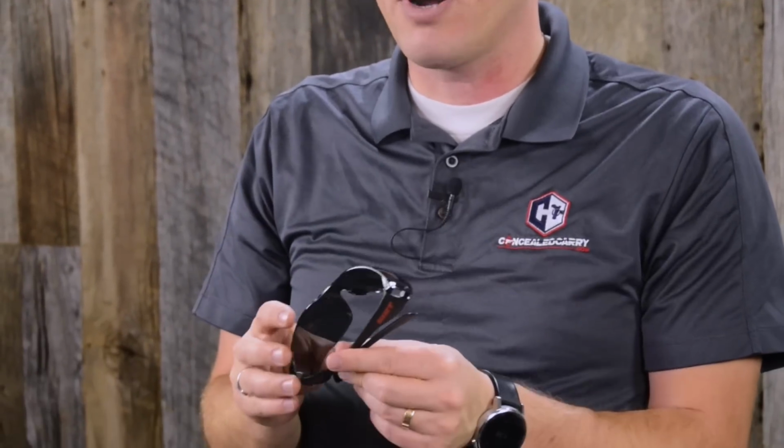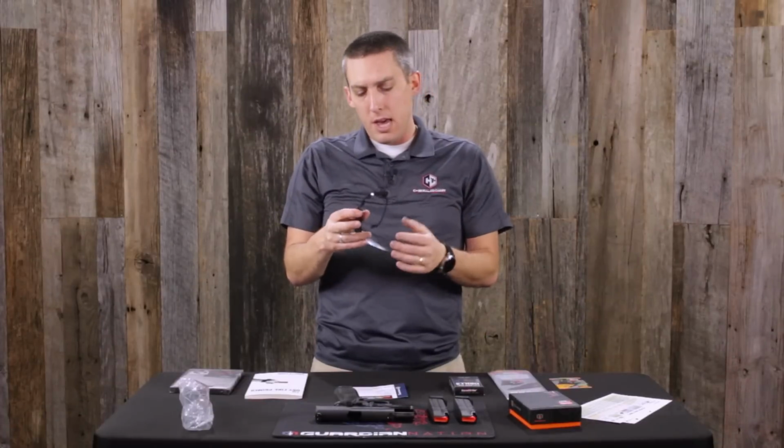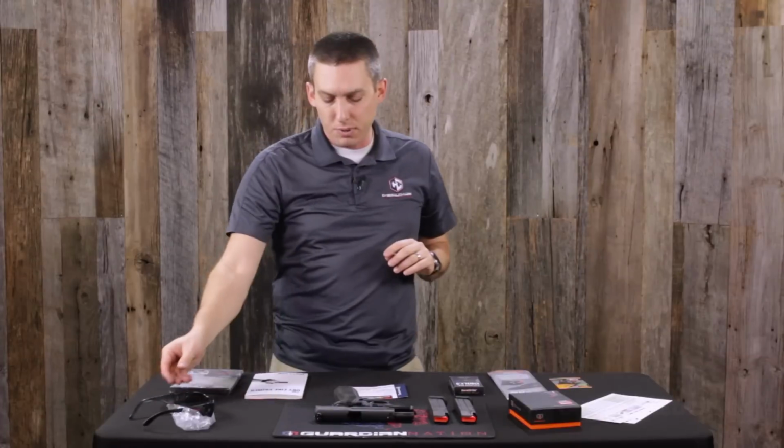I like to keep something like this in my bag, especially as a backup pair of glasses. I have 2 or 3 of these because I'm crazy. And yeah, so there you go. Those are the shooting glasses from Next Level Training from Mike Hughes and the guys over there that designed the CERT pistol.